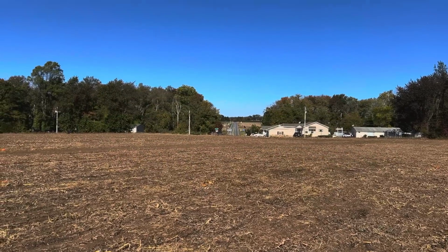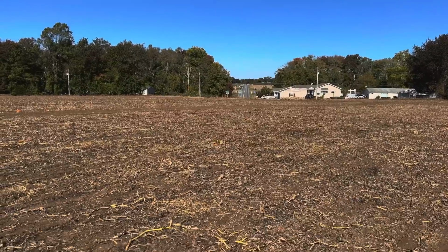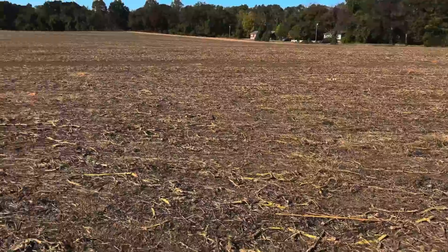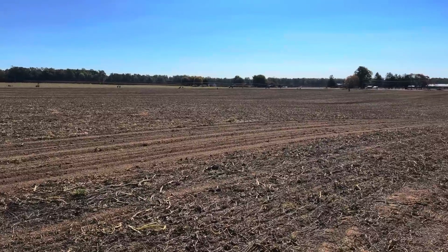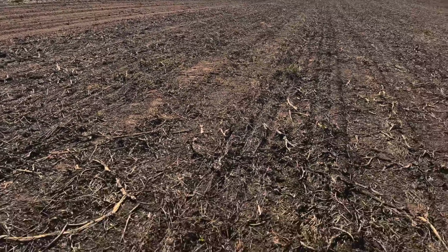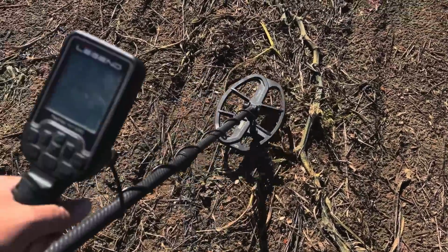Well, if you can see that road up there, well, 100 years ago, it kept on going right through this field, and where I'm standing, there was a house around this area. I'm actually on a hill right now. It's hard to see if you look down the valley. It's hard to tell that I'm actually up on a hill, but I am. So knowing that there was a house out here, I slowed down and started listening, and I got a good signal here.